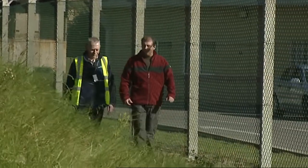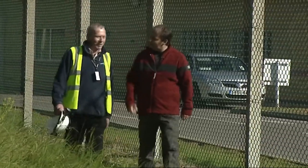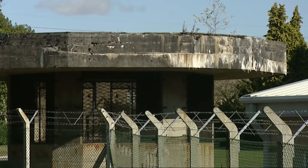This is Andy Quim. He's the mines manager for the MOD here at Corsham. Andy, what's that round building behind us? It's actually one of the main air intake shafts, and that takes air into the facility itself.